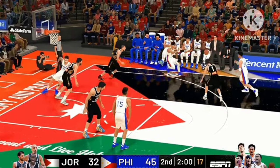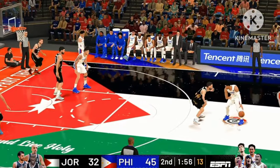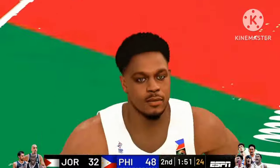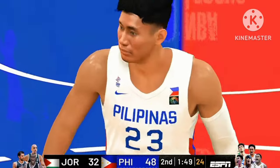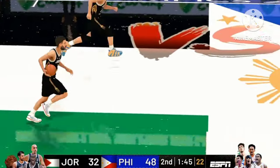Minutes remaining in the first half. Out to the right wing. Three-pointer. Sends it home from three-point land. Justin, he's got 13. Unselfish. Moving the ball. Love to see this kind of offense.